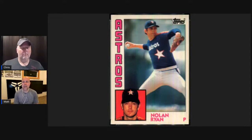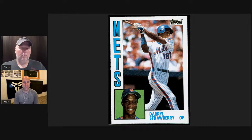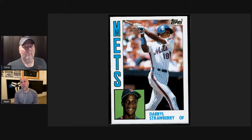I will get into the PSA pop reports and all that other stuff later. But Nolan Ryan cards always do well. And they continue to sell well. And they continue to be favorites of the hobby because he was such a dang good pitcher. And this is the card that you referenced, Chris.